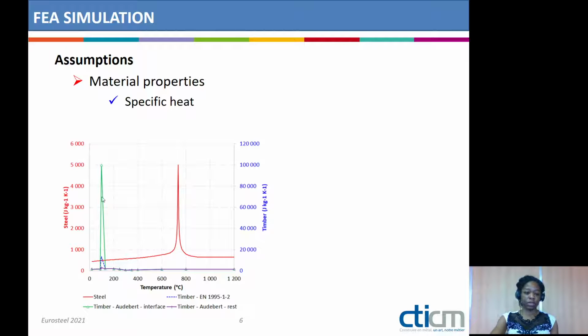Actually, if we take a look at the plot of the specific heat curves of the material, you have in red that of steel, which was unchanged. And for timber, you have in blue the value given by Eurocode 5. You can see a peak value below 20,000. But when you consider Audebert proposal, at the interface you have a peak value of 100,000, and in the rest of the molder you have a peak value that is very low, that is much lower to that given in Eurocode 5. So different calculations were made considering these assumptions.